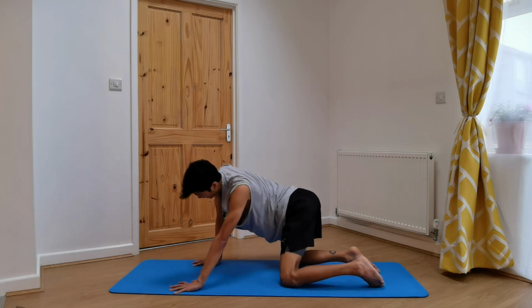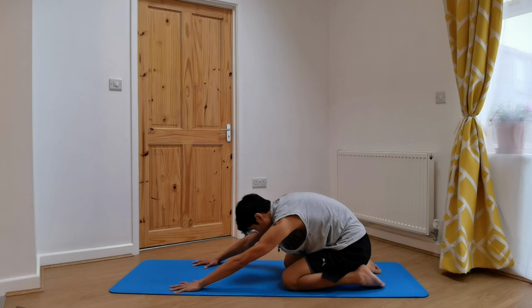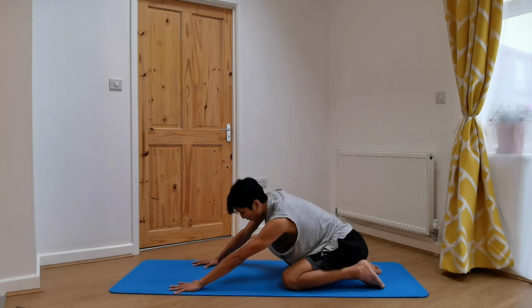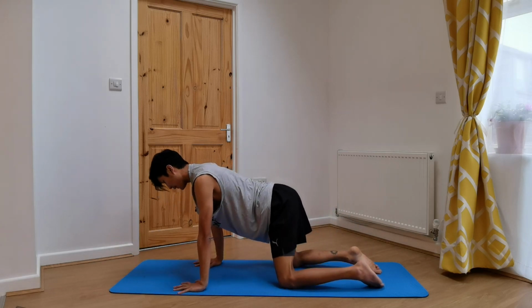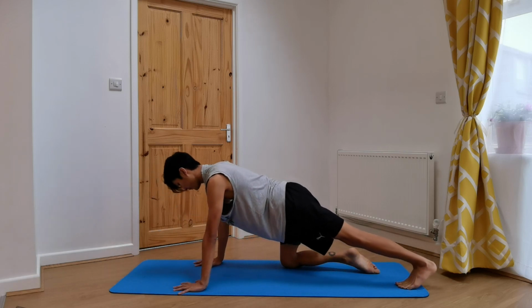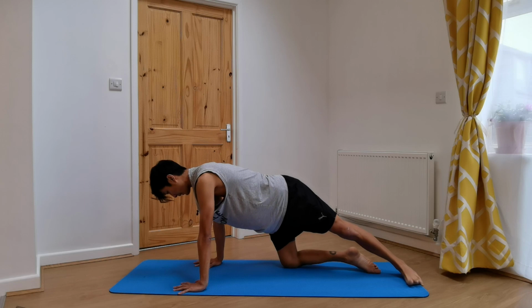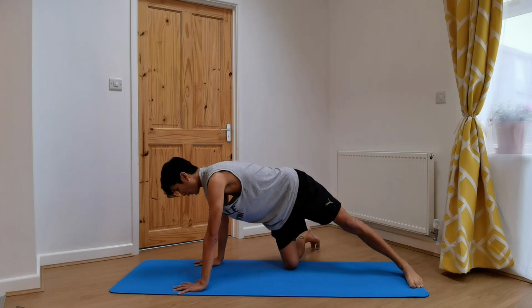Alright, let's do 2 more breaths here. And 1 more breath. Coming back into our tabletop, slowly opening our eyes. Straighten the left leg behind us, rolling forwards and backwards. And then bringing our shoulders over our wrists, turn the left heel down, and then turn the right leg out so it's perpendicular with the mat.